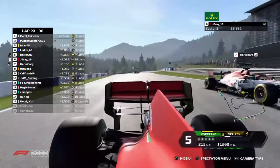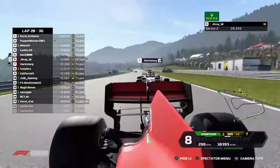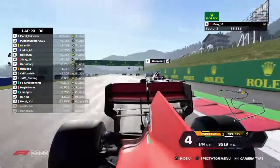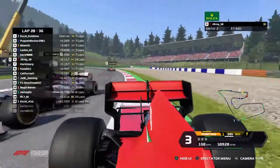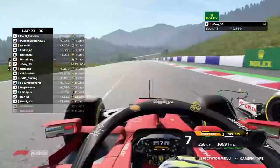Aaron might battle back here. It's about DRS. Jago using up all of his overtake. Is Aaron going to go up the inside? No. Just lives to fight another day. Goes right up on the gearbox. Jago gets a little wide through turn 4.